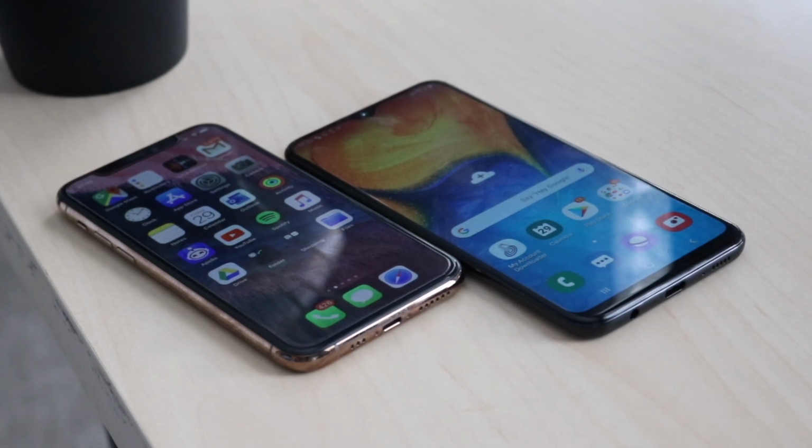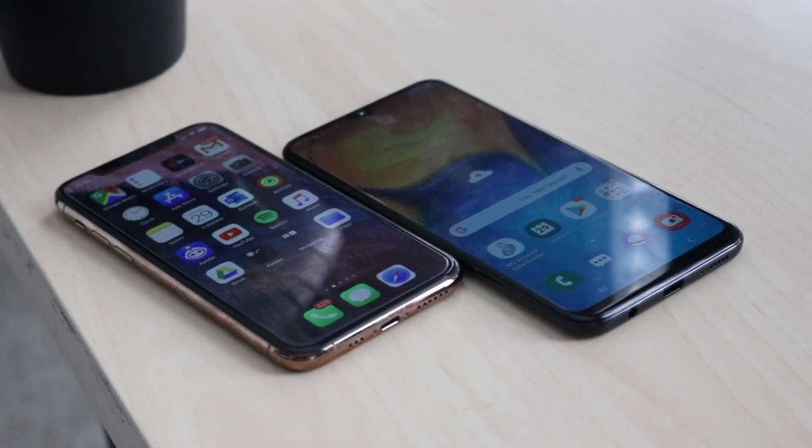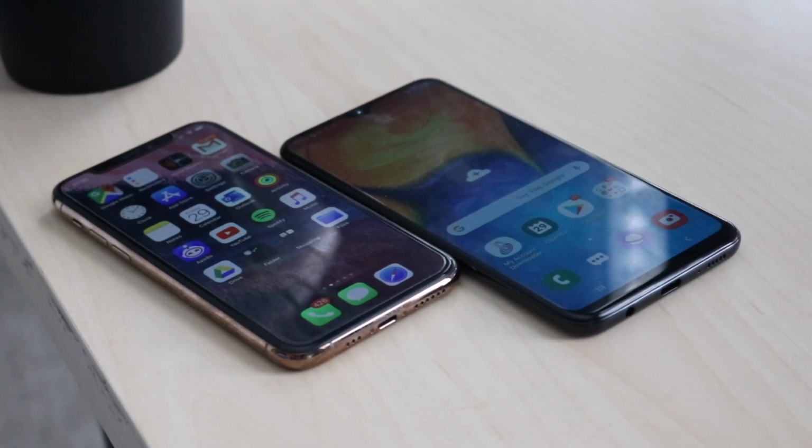I'm thankful for all of you guys, as well as all the iPhones and Androids that I've ever owned in my life. So hopefully you guys can find thankfulness in something that you guys do.